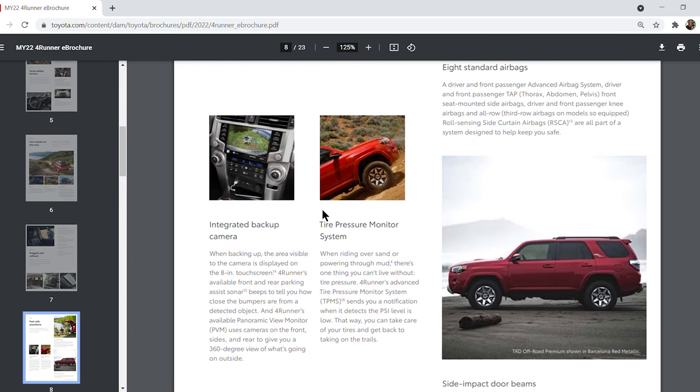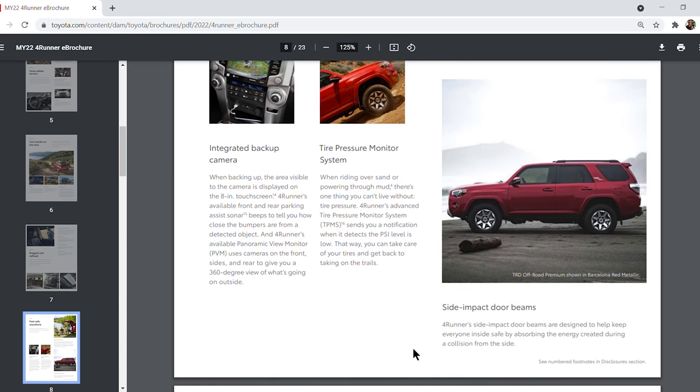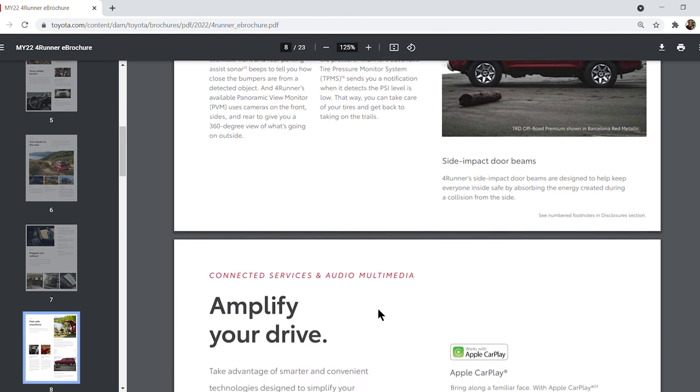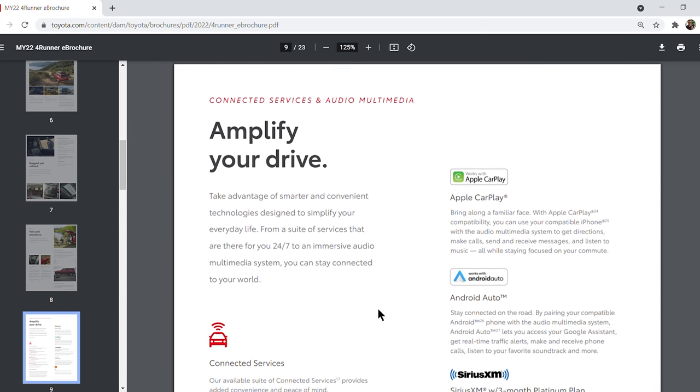Here's your backup camera, tire pressure monitor system, side impact door beams. It absorbs energy if you have a collision, so that could keep people safe if you're sitting on the sides. Part of Toyota safety, folks.